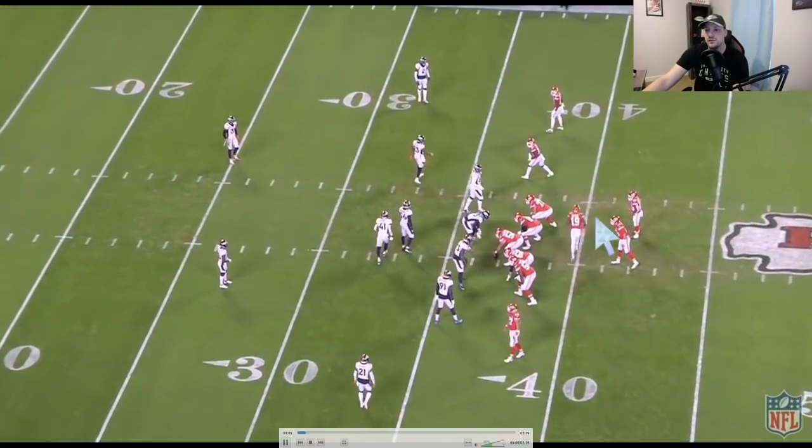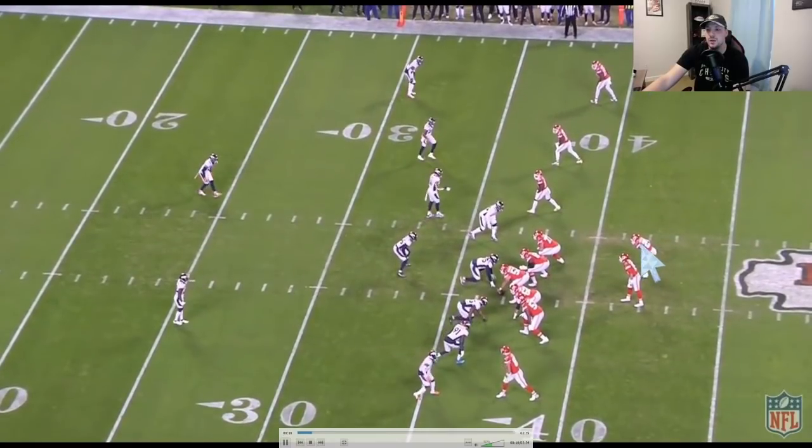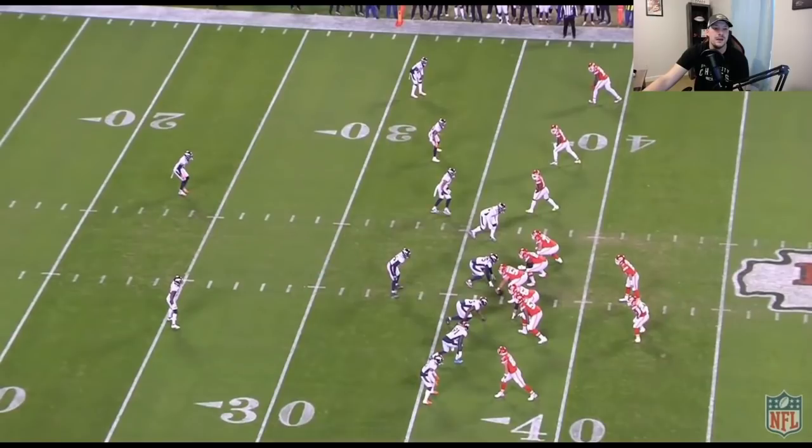So obviously you have Josh Gordon going from left to right. The shift happens, and from here you're going to see Clyde move from right to left. So this is how they run this. You have Gordon running pretty much a post. You're just going to have Mecole Hardman run himself down the middle of the field, basically an over route.